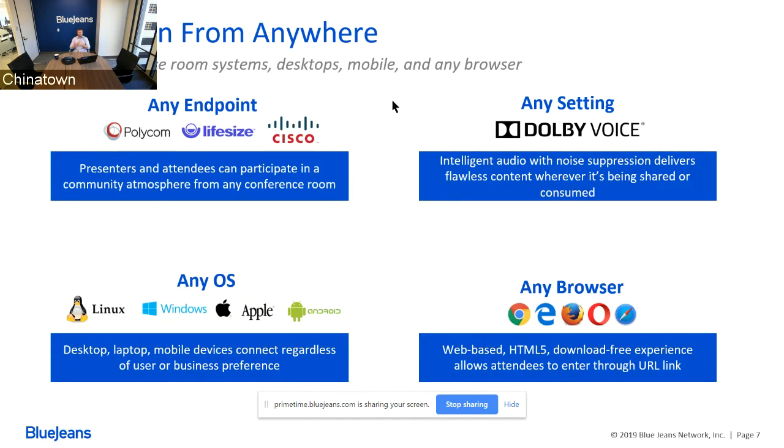For any setting, Dolby Voice is integrated with BlueJeans events. That means intelligent audio with noise suppression so that nobody misses a word or can't quite understand a word spoken by the speakers. It suppresses any background noise, and it ensures that everybody on the receiving end can hear exactly what they need to. Any operating system: Linux, Windows, Apple, Android devices, you name it, you can join from any of those different operating systems. And then any browser, of course, tying into the download-free component, where if you're an attendee, you just hit the invitation link, you join via any browser you'd like, and you get to watch and engage with that content.